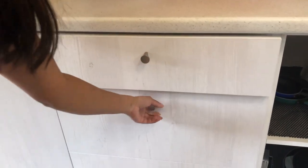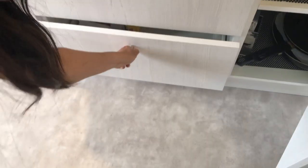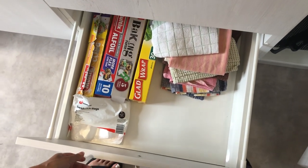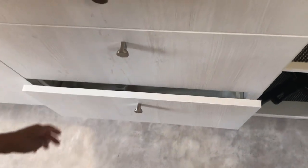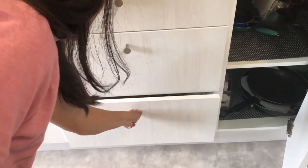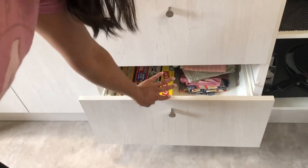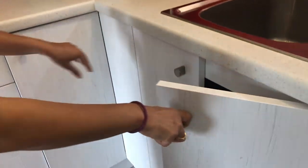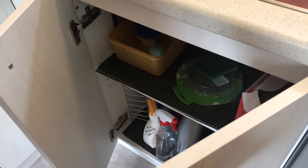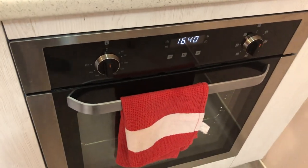Cutlery, plates. So pretty much everything that you want in your kitchen for very basic stuff. Sandwich bags even. Oh, tomorrow I need them. So make the sandwich, pack it and take it on your hike. And here are all the cleaning supplies, the stove, dishwasher, they even have a dishwasher, oven if you feel like making something.